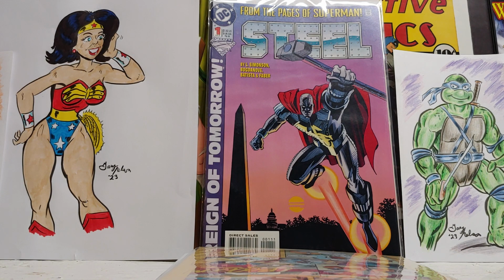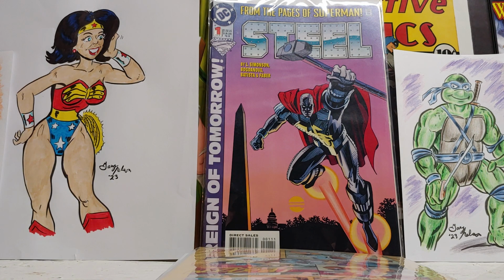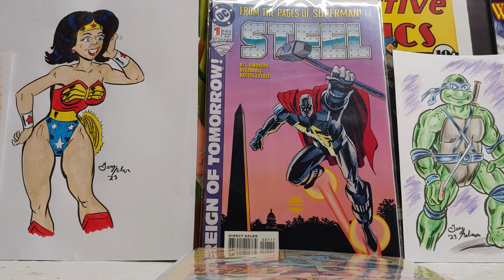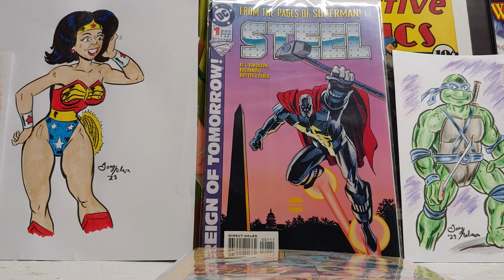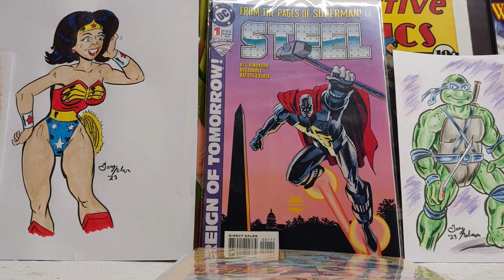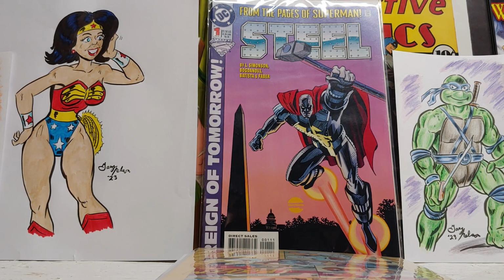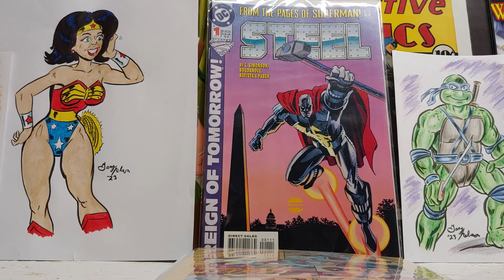And then we rounded out with Steel #1, and I may or may not have gotten this back when it first came out. I don't remember. This is Reign of Tomorrow, and this is from '94, right after that year-long Death of Superman storyline, and of course came out of it, in which Steel was one of the false Supermen that popped up after the death. Of course, he's the only one that never claimed to be Superman. And of course, he's become a continuing character in the DC universe, and the character is even used now on the Superman and Lois TV series.